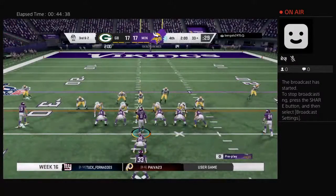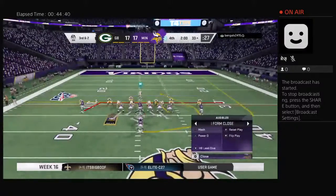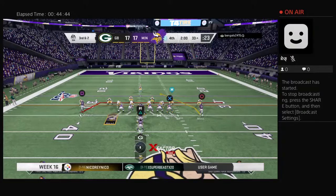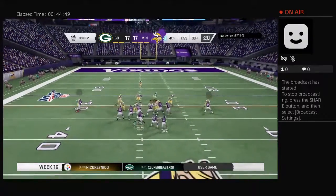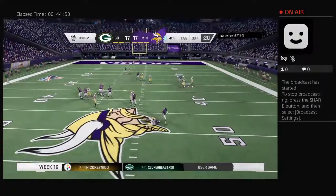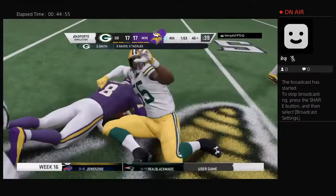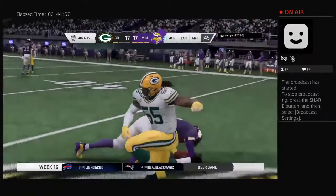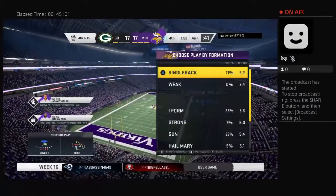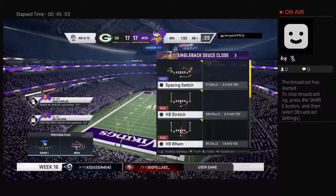So the Vikings in possession of the football as we get you reset. And they're facing a big 3rd down now in this tie ball game. Now Cousins. And he can't get a throw away. He's taken down. Zadarius Smith in there yet again. What else is new? He continues to rewrite the record book in single-season sacks.